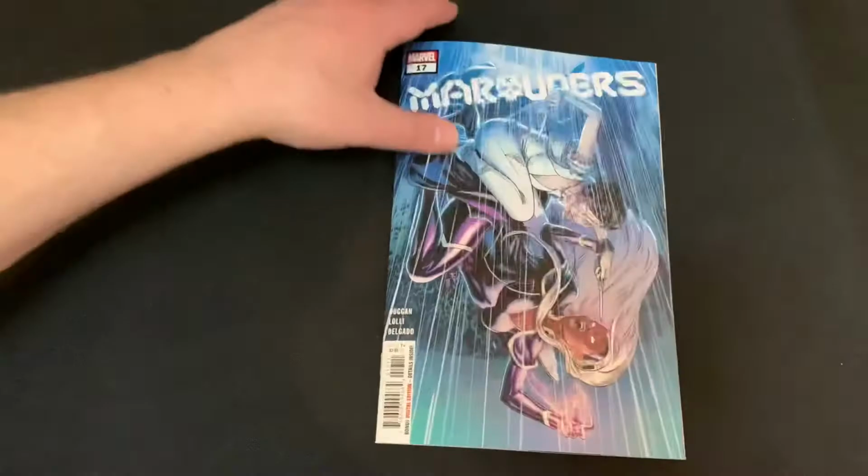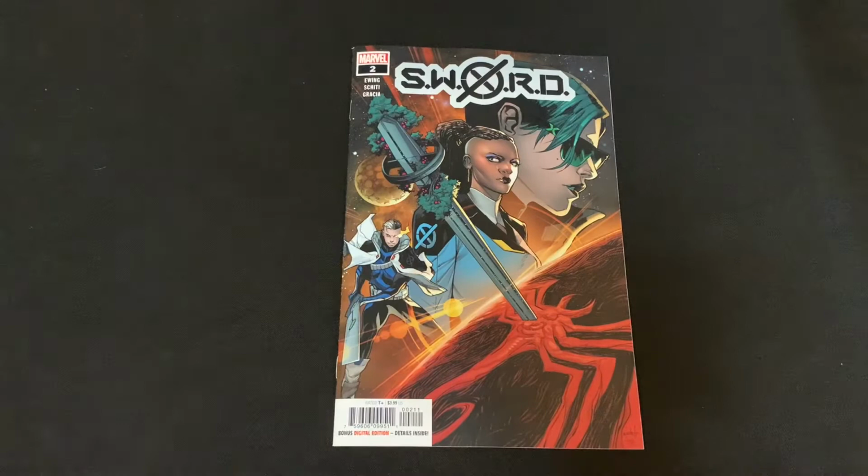And I say that because, maybe I didn't mention this earlier, there were some X-Men books that I decided I would not continue after Ten of Swords. I wanted to complete that Ten of Swords event story and then just focus on the titles that I was liking the most, and Marauders is definitely one of them.